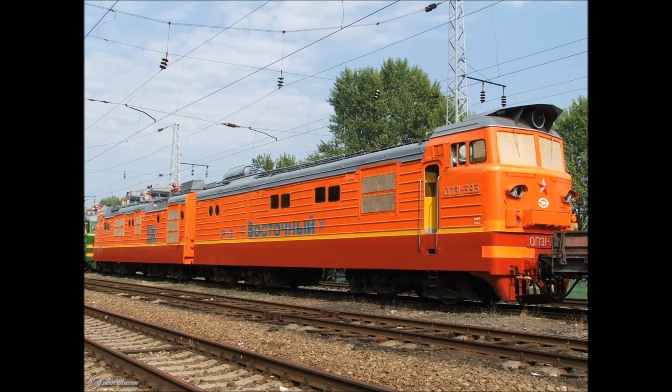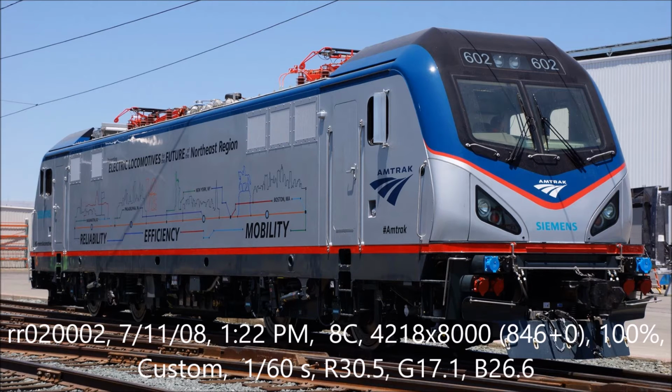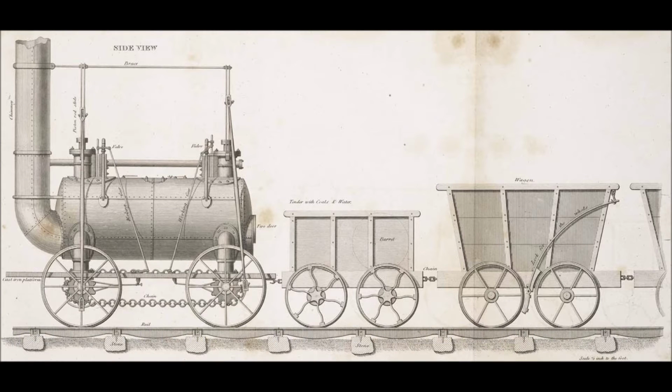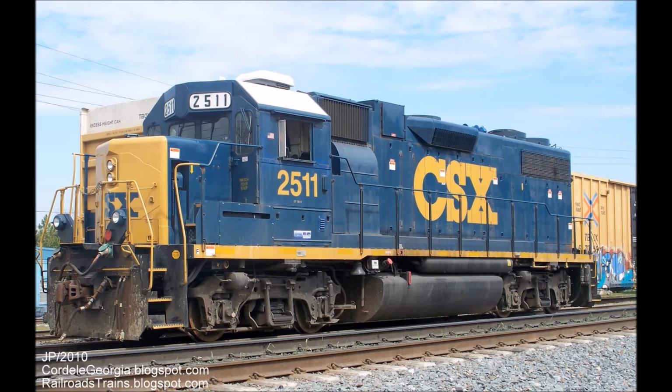Early diesel-electric locomotives in the United States used direct current (DC) traction motors, but alternating current (AC) motors came into widespread use in the 1990s, starting with the Electro-Motive SD70MAC in 1993 and followed by the General Electric's AC4400CW in 1994 and AC6000CW in 1995.